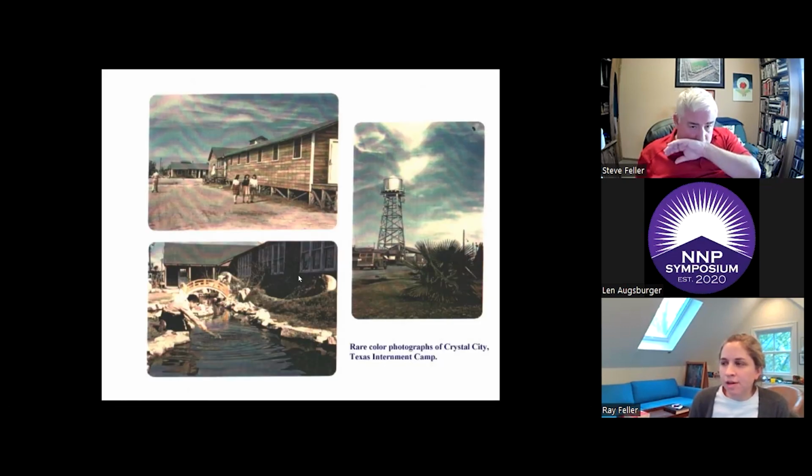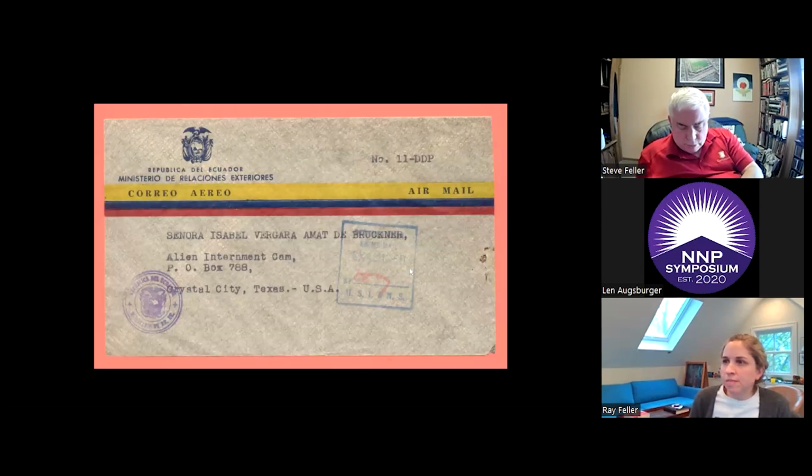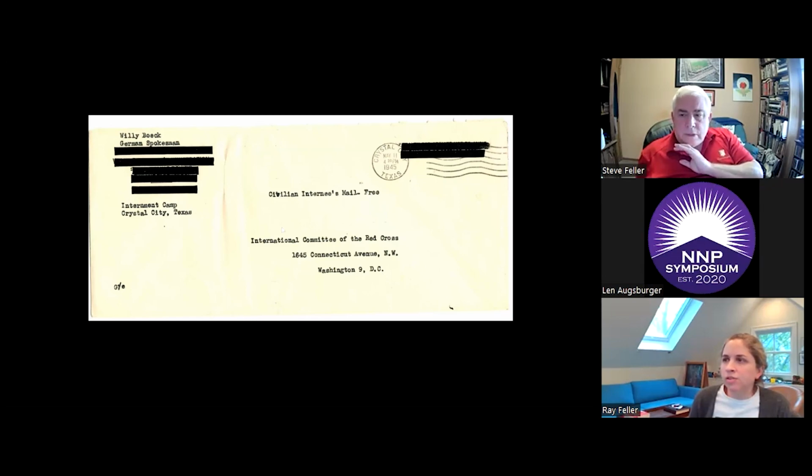These are photos from the time that are in color of the camp. This is us with friends Larry and Prue of blessed memory visiting the site, and you can see on this board here they have examples of the money from the camp that were these plastic discs. Here we have airmail that's coming in. Interestingly, I don't remember the story of this, and actually I might not take time with it, but you can see civilian mail coming through Crystal City. And there's the citizens of South America who the U.S. took in to intern at Crystal City. Specifically from Peru. And then Peru didn't want them back, and it's a long story.